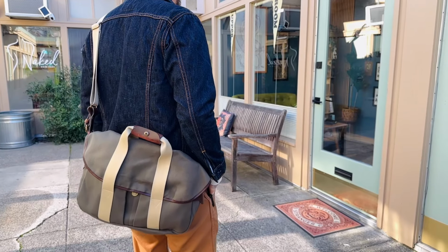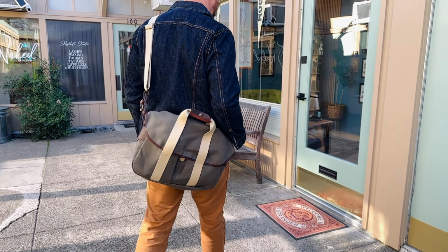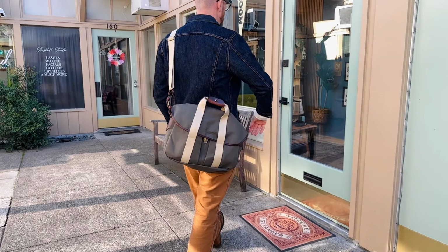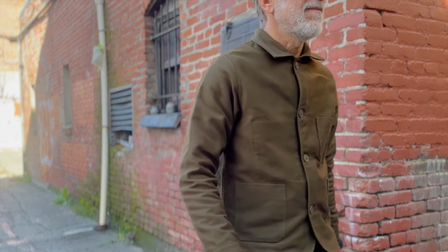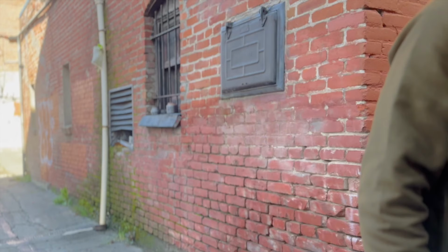So, the beauty and the simplicity. That leather is so thick, it is still breaking in. Bleu de Chauffe, a wonderful French company. Shipping was fast, DHL, and within a week we had both products.